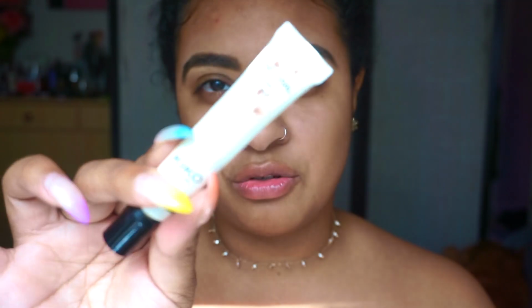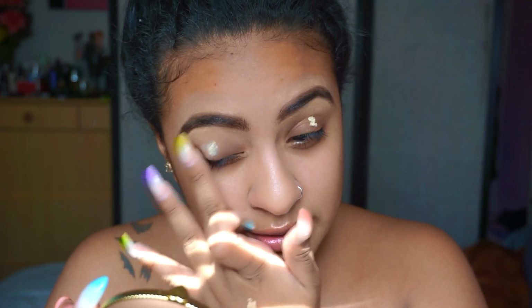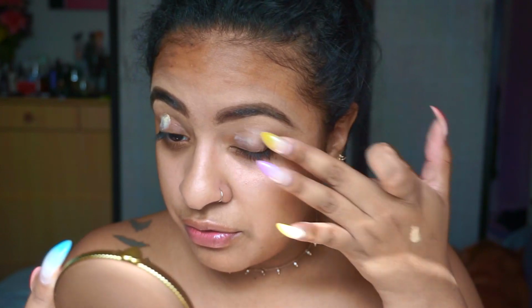So to prime my eyes, I'm going to be using the KIKO Milano Neutral Eye Base Primer. It's this guy right here. I haven't been able to find a primer that really works besides this one. I mean, the Urban Decay one was good too, but in an affordable one that's not as expensive as Urban Decay, I have not been able to find one besides the KIKO Milano one. And I highly, highly, highly recommend it. It's like 12 bucks, I think, 14 tops, and it lasts you forever.